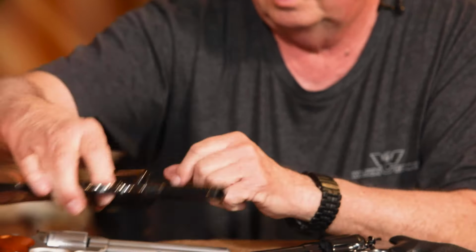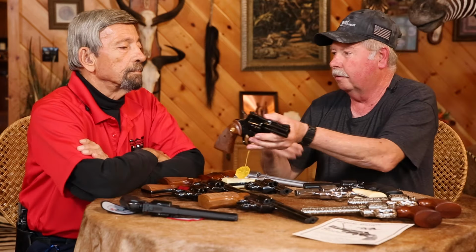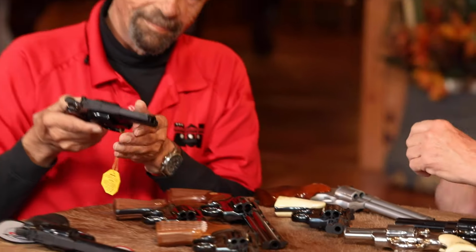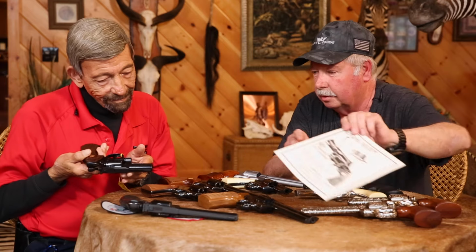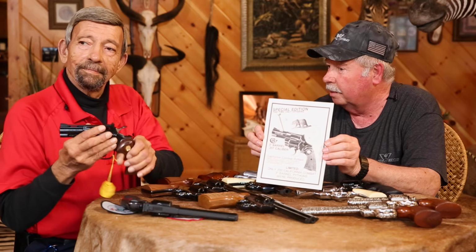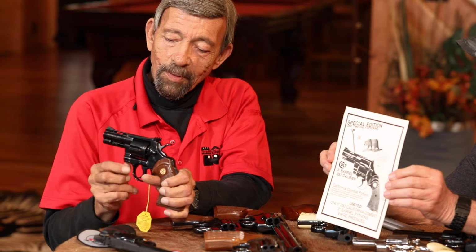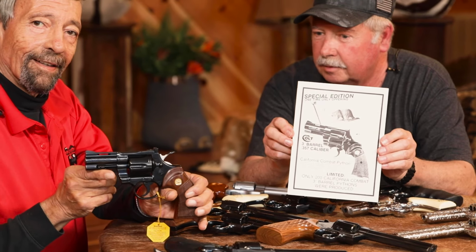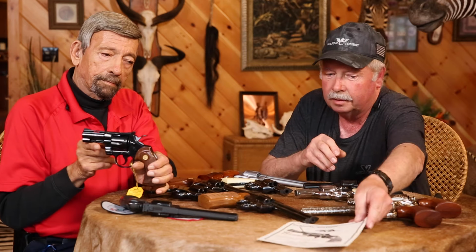But we can go one step further. This is what's called the California Special. And that's the very limited show deal here. They claim 200 of those were made. And it says right on there, Special logo on the barrel. So that's an extremely, extremely rare gun right there.